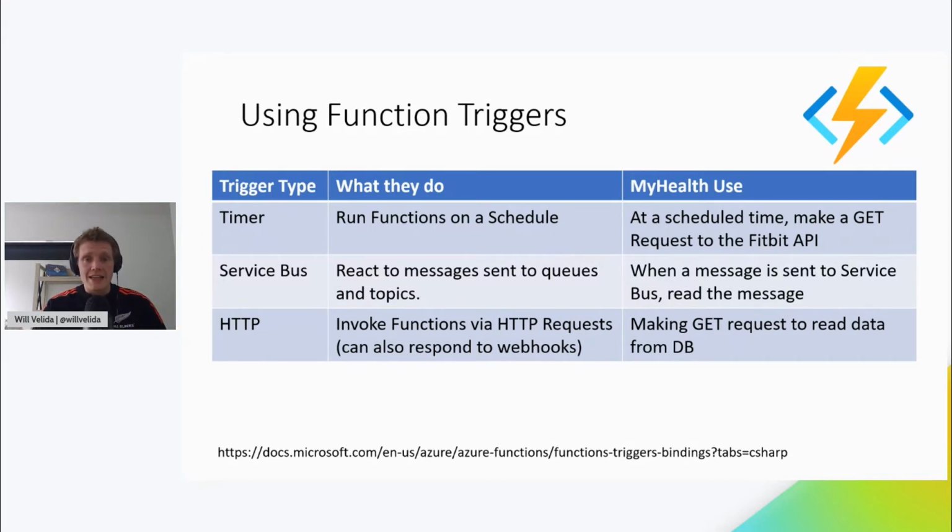I'm also using a Service Bus trigger type. To react to messages sent to queues and topics, we can create Azure Functions that have a Service Bus trigger to be able to process messages that are sent to our Service Bus queues and topics, which is what I'm doing within my Fit Health platform. So whenever a message is sent to a Service Bus, I can read a message off the topic.